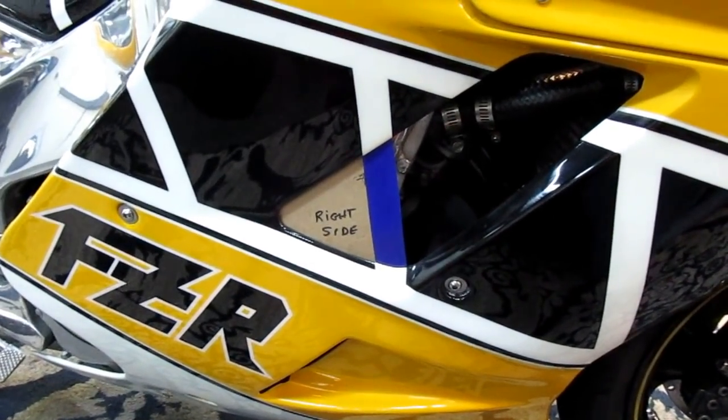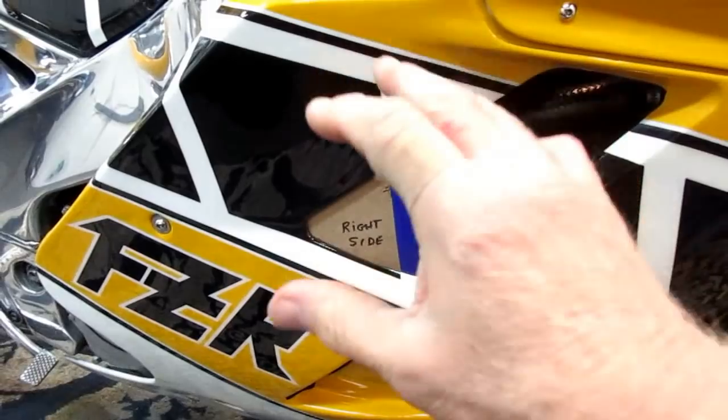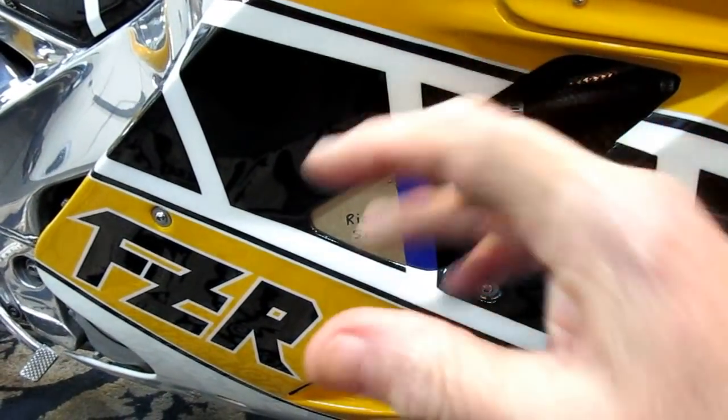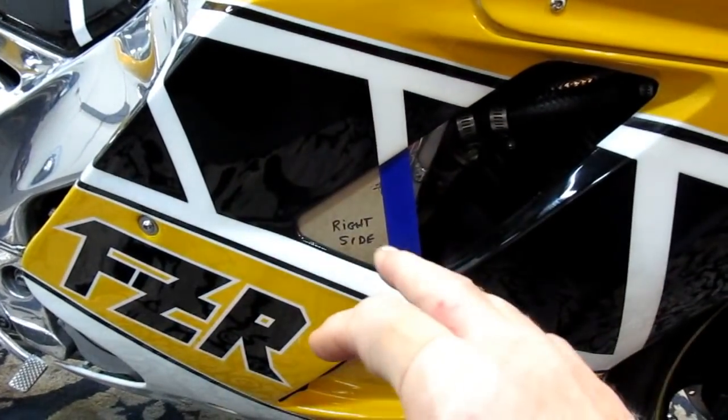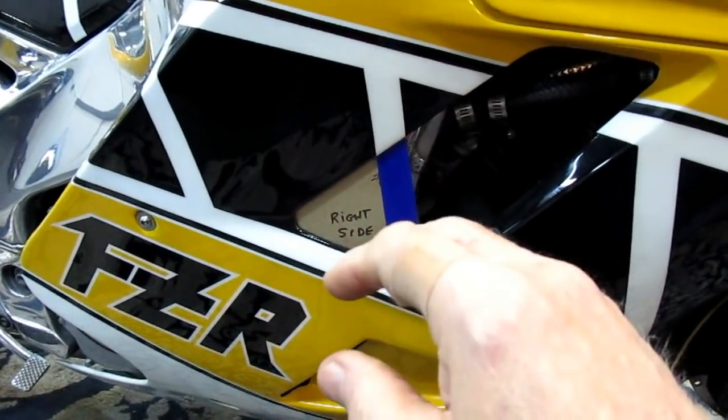You never have all the choices. But here's the thing I like about this. First of all, it costs no money to do this. Everything I have is already in-house. The material is just a few bucks. But here's what's really nice about it.